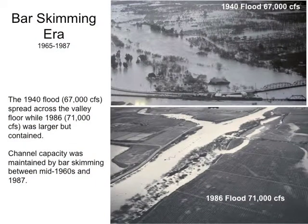The deep dredging in the middle reach was a huge success. As you can see in the upper picture, floods of the same magnitude flooded all over the valley floor in 1940, whereas in 1986 they were more isolated to the channel itself, which was deep, narrow, and clear of vegetation. Bar skimming through the 1980s helped preserve the channel and maintain it. And over time since then, the amount of gravel removed has decreased dramatically, gravel has filled it, and also we're losing flood capacity due to vegetation.